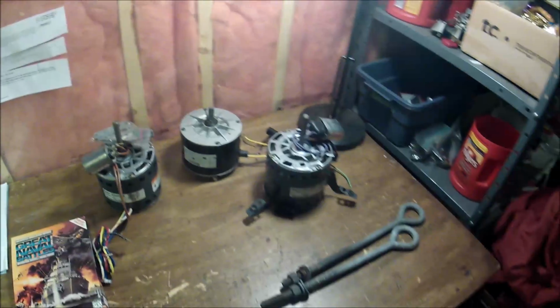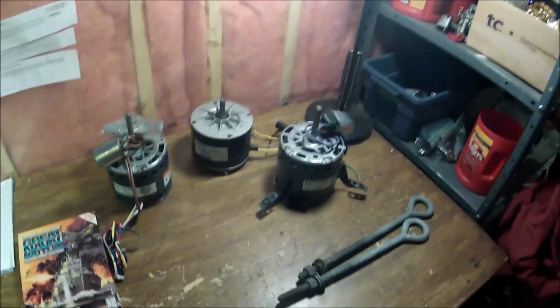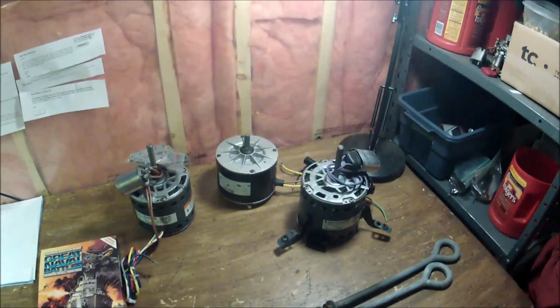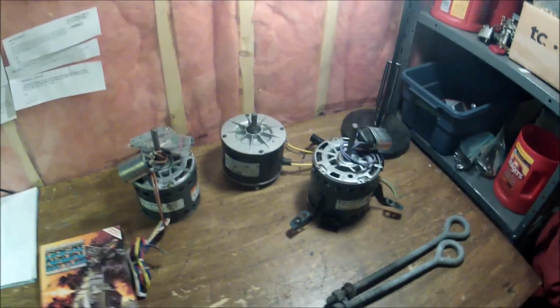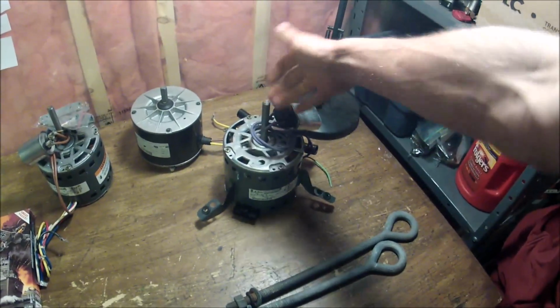Yeah, so really happy about these blower motors. Like I said, it's a nice little surprise. I really was not expecting to be selling any of these over the springtime, but I guess that everyone's running their air conditioners, and so these things are starting to go.